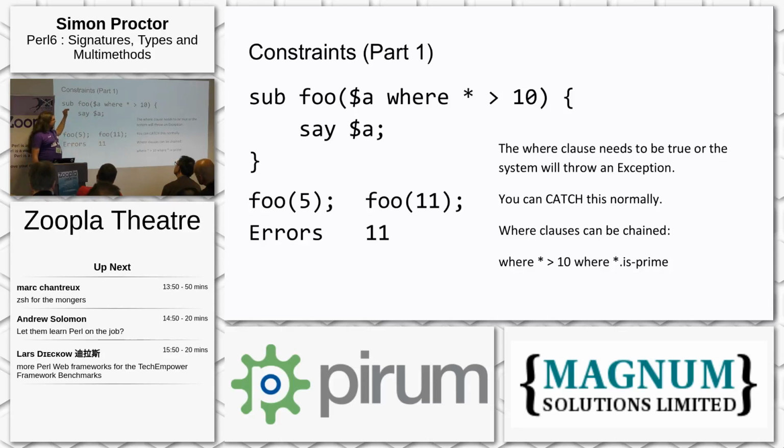Now, at this point, constraints aren't amazing, but they will become better as we go along. Like I say, we're starting on signatures, but they're still types and they're still multi-methods. Constraints by themselves, you basically have a function that if you call it wrong, your system dies. It's not great. You can eval it, I suppose, but not great.